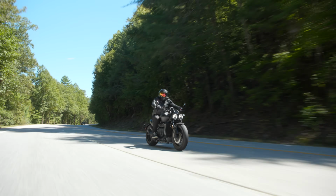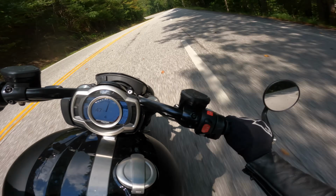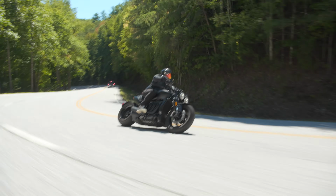Also, I'm very glad that I did the Sportster S launch, because after riding that bike for a bit, I found out how to use my weight on a bike like this to ride a little faster. Ooh, that's a lot of scrapage.